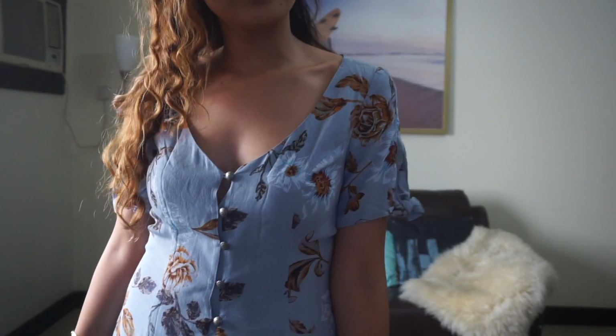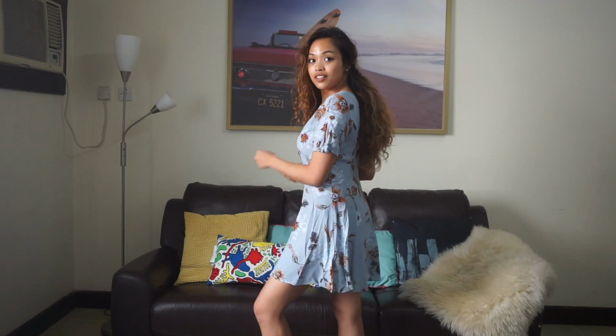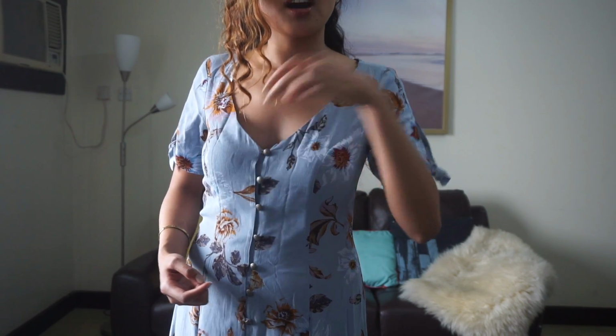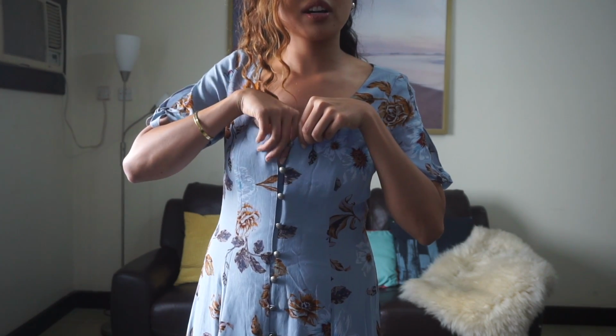Got another dress from Urban Outfitters. This needs a little bit of ironing, so excuse me for that, but it's a gorgeous dress. I love this. I got it in a size small, and with this one, I just have a little bit of a problem. One is this bit over here. I'm gonna show you, it keeps on opening, see? Like it just won't stay up. I don't know, but I can just put a pin for that one.